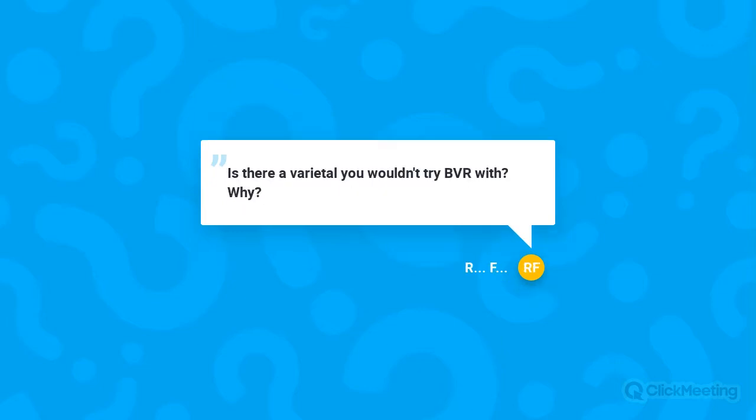And then a linked question, is there a varietal you wouldn't try BluVite Red with, and why? I don't think there would ever be one. I mean, people use these products on table grapes even. So I would say that there probably isn't one. We don't have data on hybrids, so that would be interesting to look into for all of the East Coast folks or higher north folks. But I wouldn't think there would be a varietal you wouldn't try it on.